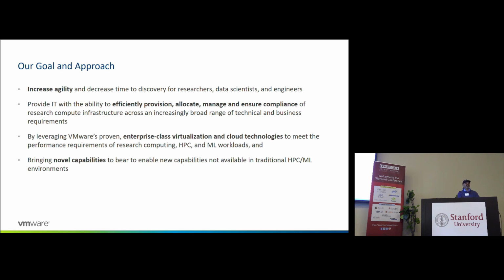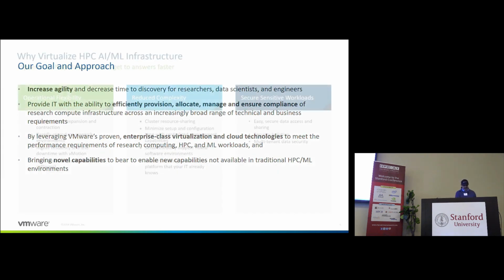I just wanted to reiterate what we said. We want to increase the agility of HPC environments on-prem, which is not the case right now. You want to be able to efficiently allocate and manage and ensure compliance and all that. But at the same time, we want to bring in what virtualization is very useful for. As you know, VMware is a company that's been there for 20 years. We are in the enterprise IT space, not as much in the HPC space. But a lot of the technologies that we provide with virtualization can be applied to HPC to make it agile.